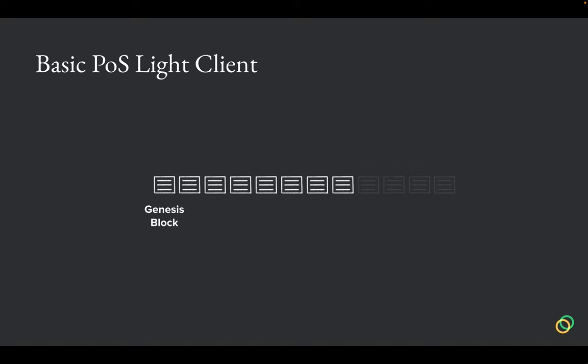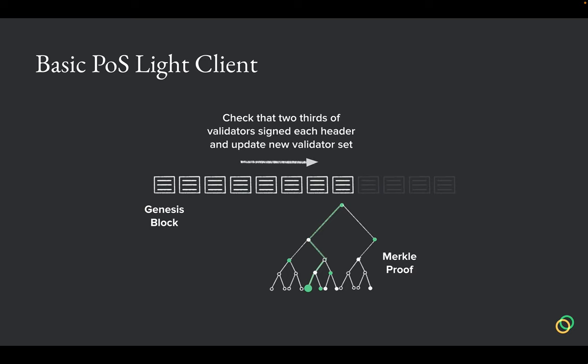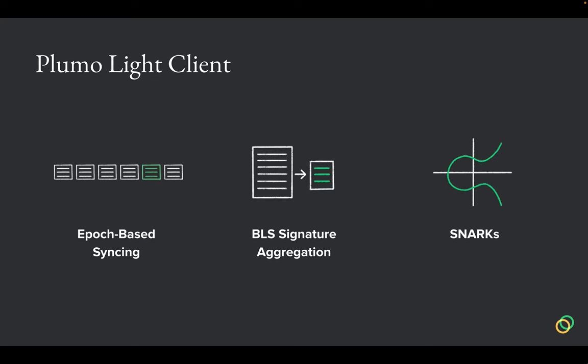So we could think of a basic light client analogous to the Bitcoin SPV design, where you just iterate over each epoch block, check that at least two-thirds of validators signed it, and then you update the validator set based on that diff until you've reconstructed the current validator set. And then if you want to know a specific transaction, go to the block it's contained in, check the Merkle inclusion proof, and check that that block is signed, it's been approved by the validator set at that point. Pretty simple. We want to do better than this, even.